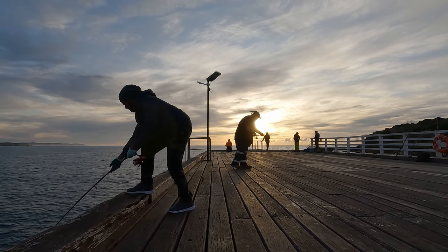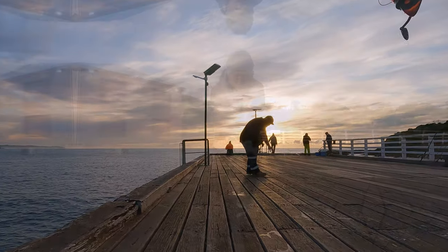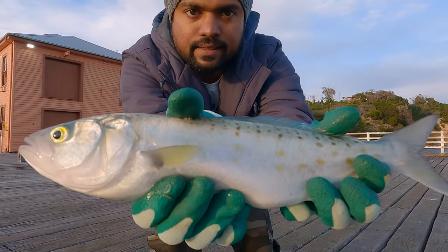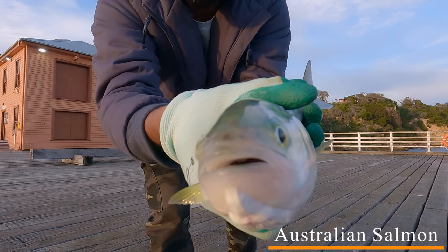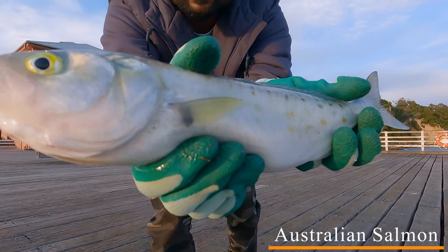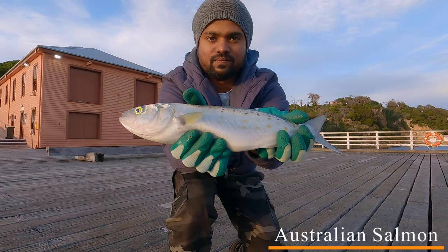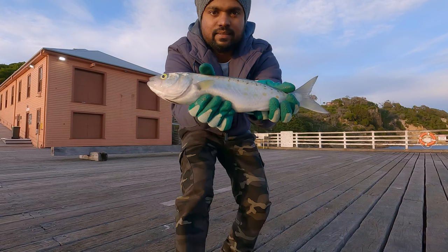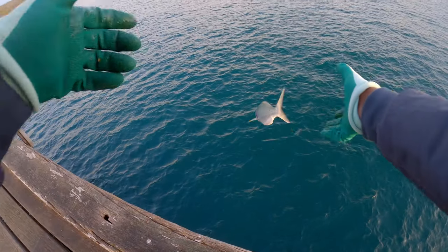Oh my gosh. Yes, there we go. I just caught a nice Aussie salmon. Check out this fish. It is crazy. Look at this yellow and dark colors. Beautiful fish. Okay, I'll let him go and try for a bigger one. See you, buddy.